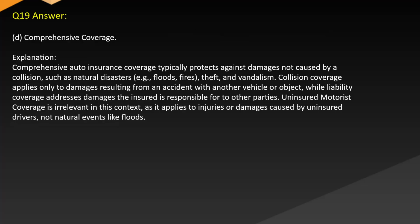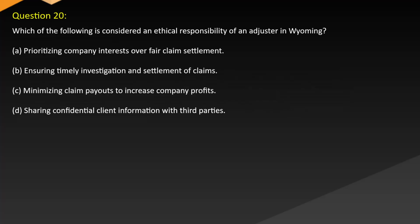Answer: D. Comprehensive coverage. Explanation: comprehensive auto insurance coverage typically protects against damages not caused by a collision, such as natural disasters, e.g. floods, fires, theft and vandalism. Collision coverage applies only to damages resulting from an accident with another vehicle or object, while liability coverage addresses damages the insured is responsible for to other parties. Uninsured motorist coverage is irrelevant in this context, as it applies to injuries or damages caused by uninsured drivers, not natural events like floods.